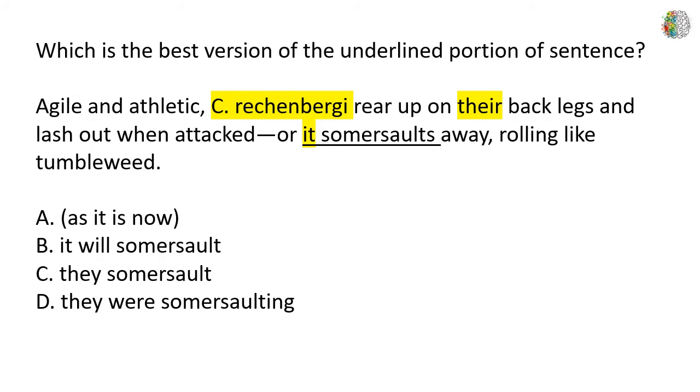That's our noun. It is a singular pronoun. So now we're looking at our sentence to see if the nouns are singular or plural. We have a singular pronoun there, and we have the name C. rectenbergi. If you're not sure whether or not that's singular or plural, then you're going to look at your paragraph to give you some clues.